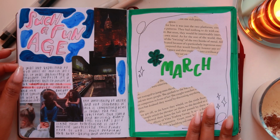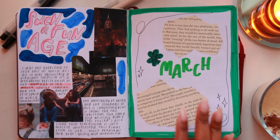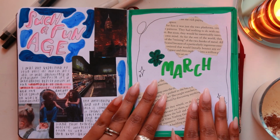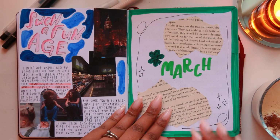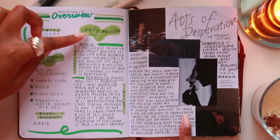Then we go into March. This one I really don't love. Very uninspired for March. I was kind of trying to go for like a little clover thing for St. Patrick's Day, but it didn't really look that good, but it's okay. We live and we learn. Same setup here. I do my DNF pause.